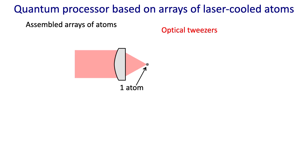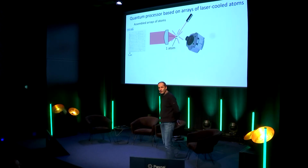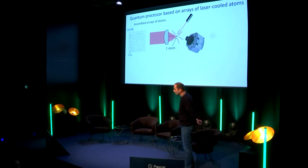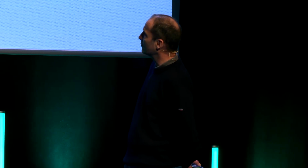And the thing which is completely amazing is that you can place one atom and you can see this atom. You can see this atom the very same way I can see you, simply because you send lasers on these atoms, and the atoms scatter the light, and you can collect this light on a camera. In this way, you can see an atom. And you can place these atoms in grids, in arrays. Here it's just a square grid of about 200 atoms.